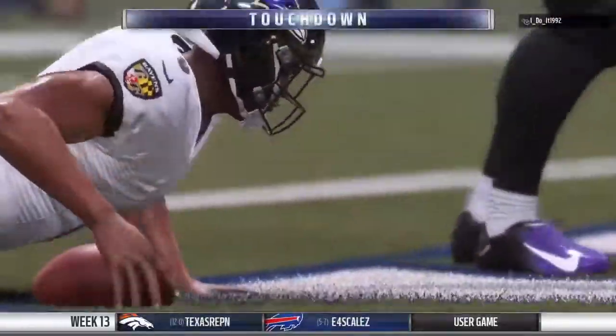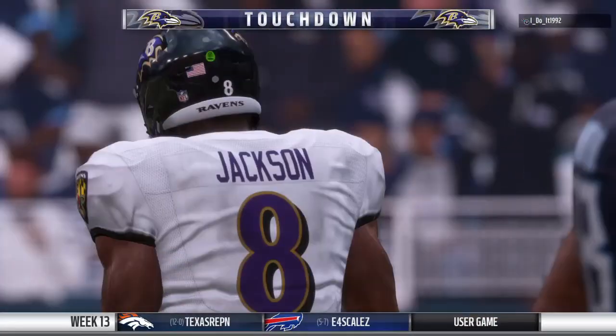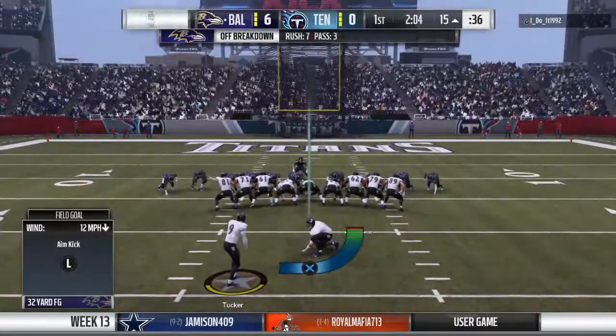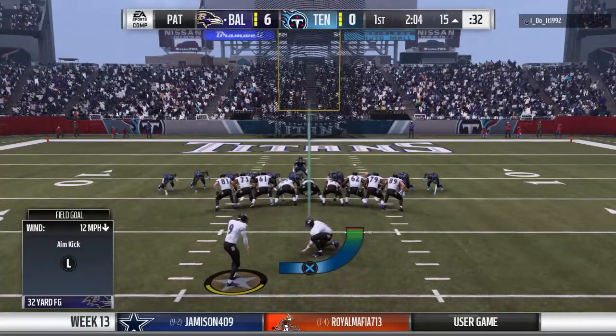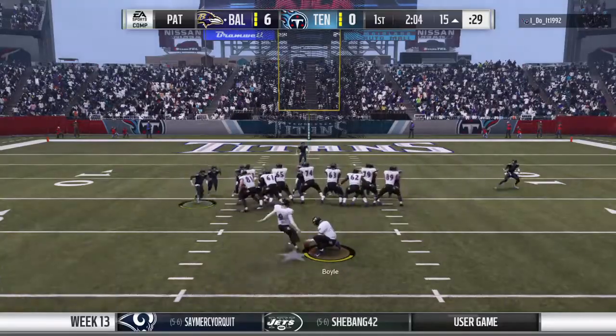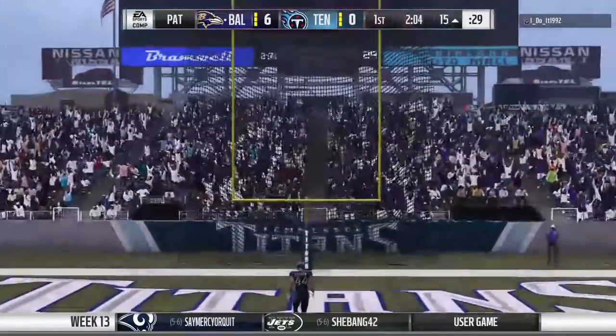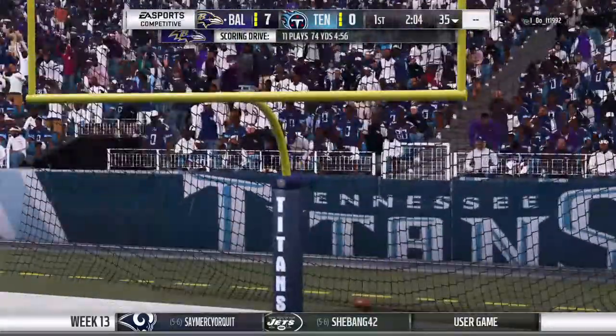And he will take it in for a Ravens touchdown. Lamar Jackson taking it in. And the Ravens take it all the way down the field and score on the opening drive. The point after through the raindrops, up and good. And that makes the score 7-0.